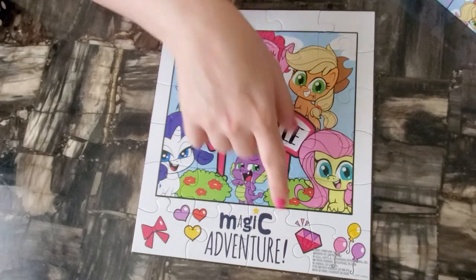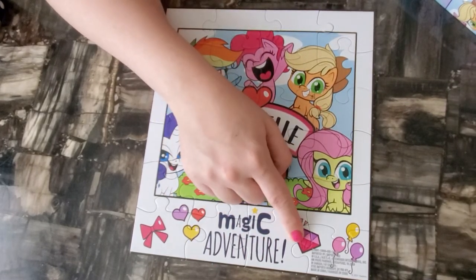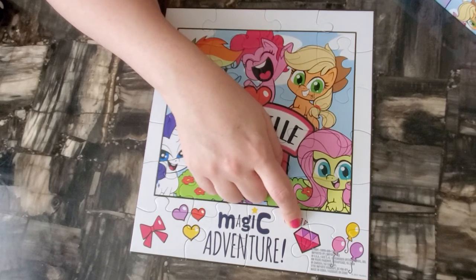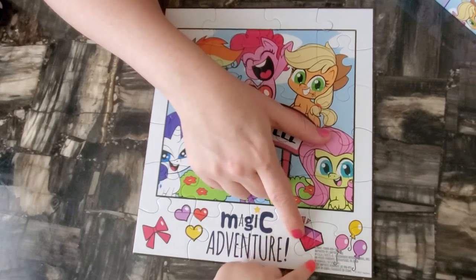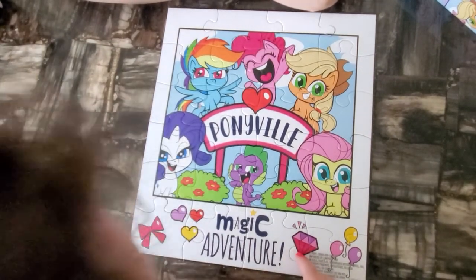And this diamond has three colors. This color is not red. It's dark pink. Dark pink. It looks like purple. No, this one is purple. And pink and dark pink. And that's this one. Dark pink. Look. This looks like a white.